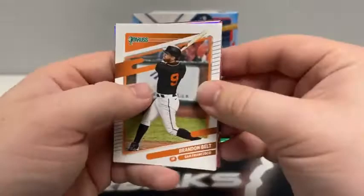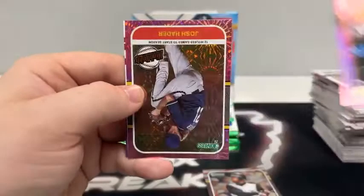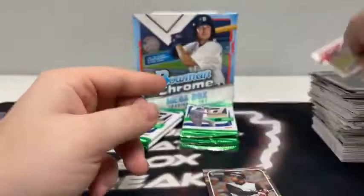There's Brandon Belt. Got an Andy Pettitte. Here's Max Scherzer. We got another Stripes. This one's Barry Larkin for Cincinnati, numbered 1688 out of 2021. Got a pink Renato Nunez. There's a Fireworks of Josh Hader. Tony Two Bags and a Matt Chapman Diamond Kings. We'll sleeve and top load Barry Larkin for the Cincinnati Reds, numbered out of 2021.